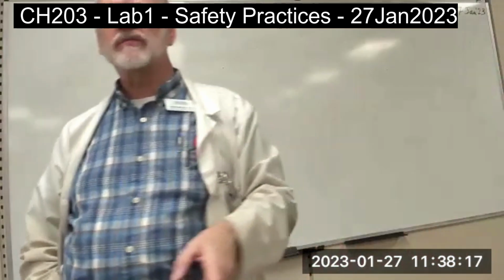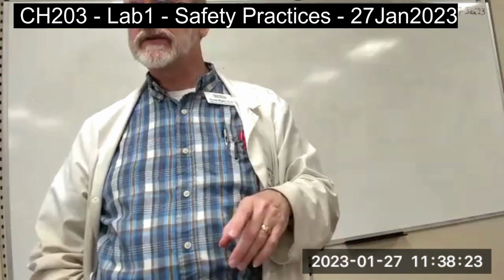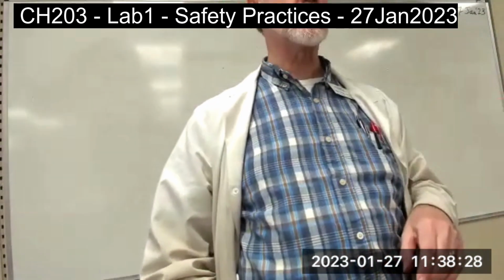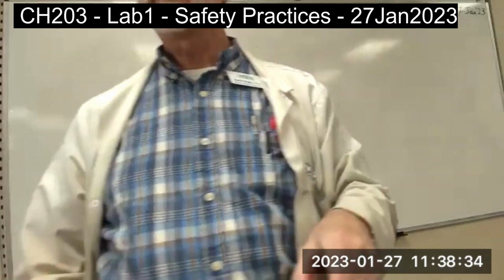I don't know when it started, but OSHA says that all lab spaces have to have 2 exits. And fortunately, this one does. Actually, this one has 3 exits. If you go through the prep room, there's an exit door there too. So we've got plenty of them.